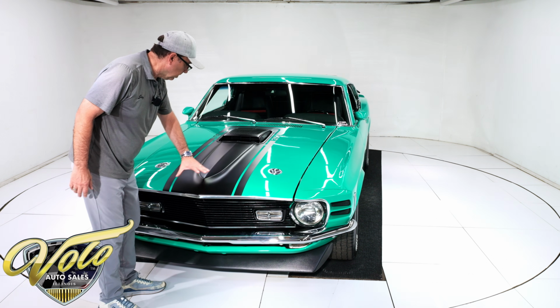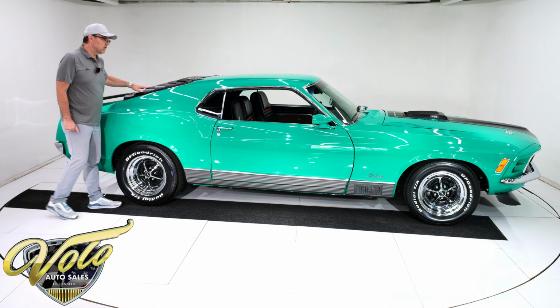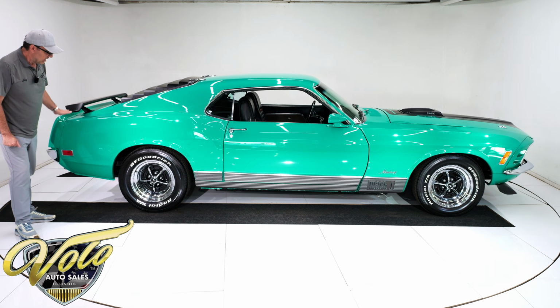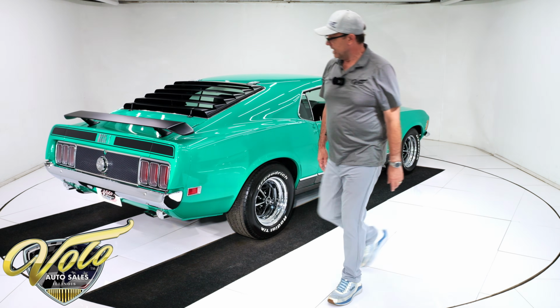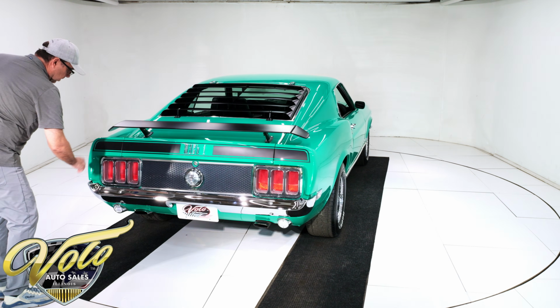Has the optional black stripe, like a satin or flat black stripe. They've added the louvers to it. Also has the rear spoiler. And then how about those Magnum 500s? And then back here has the stripe, the honeycomb filler panel, nice chrome taillights.